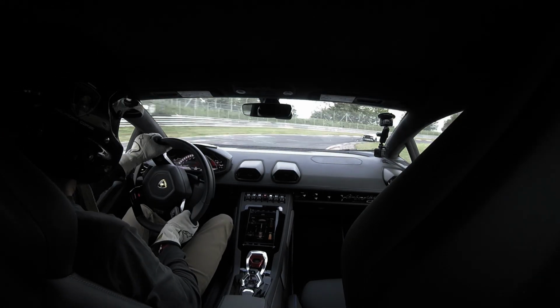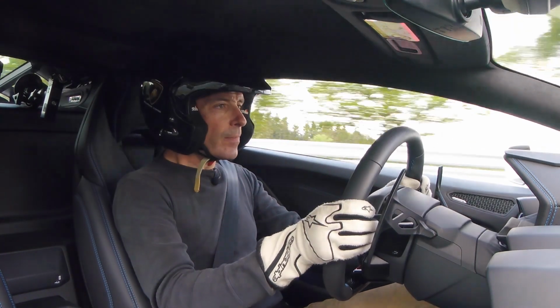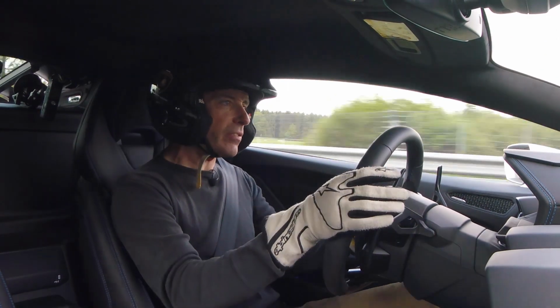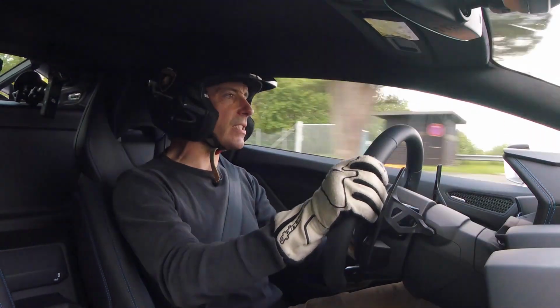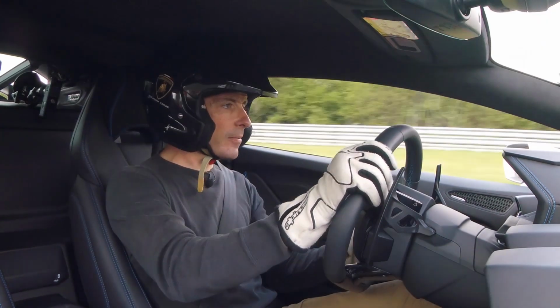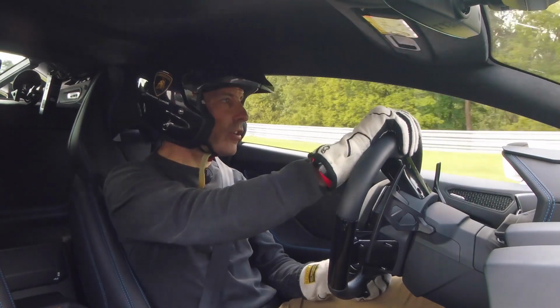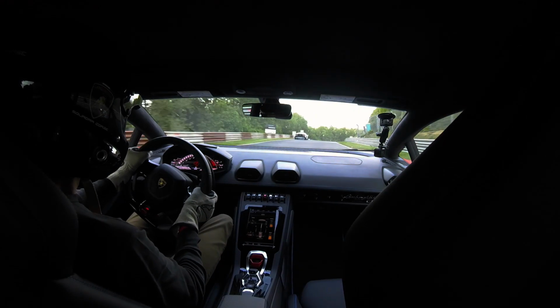you get that sense of Performante agility, which is really impressive, although it's done differently, because in the Performante it's done through aero, in this car it's done through the four-wheel steering and things like that. Now, the steering still doesn't feel as honest as, say, a McLaren or a Porsche, but it's a lot quicker now.